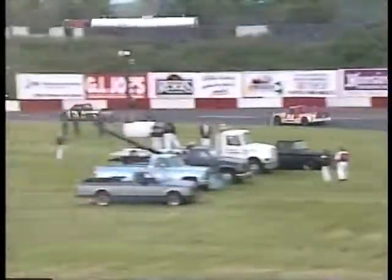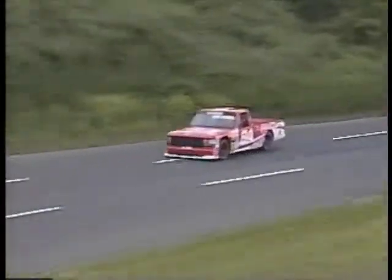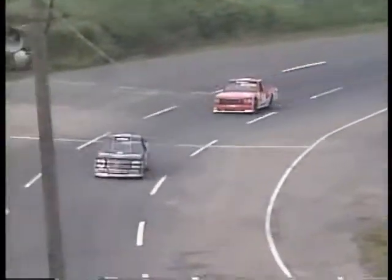Holding things up a little bit. Joe Ruttman is on the move. Also back at 7th, Butch Miller giving fits to the 31 of Jack Sprague. Some good battles all the way around the racetrack here.